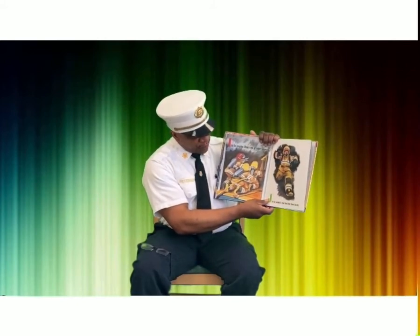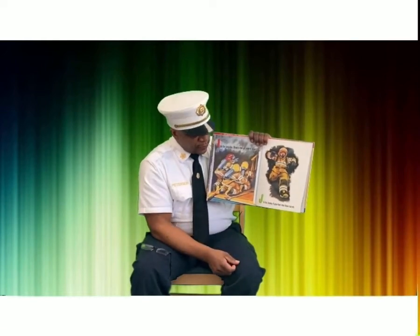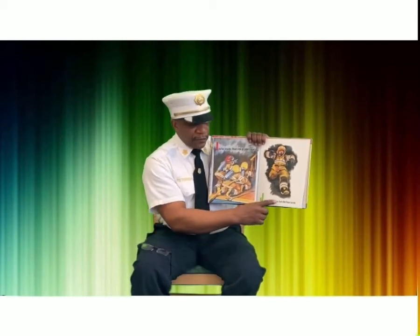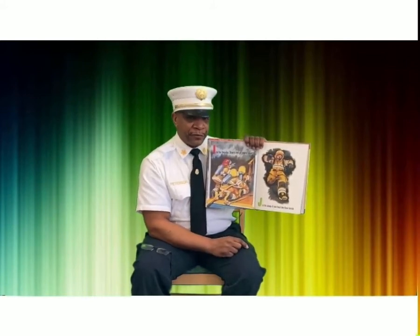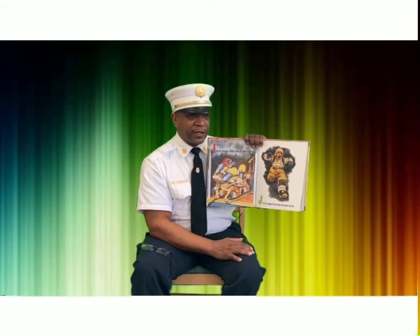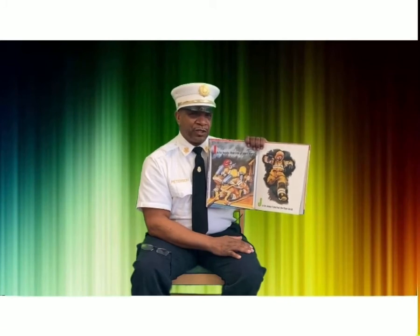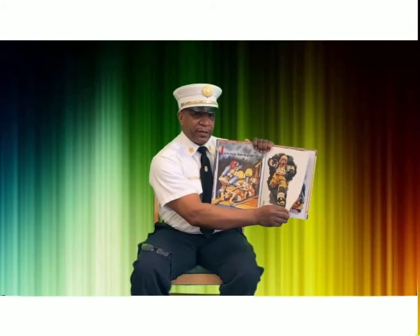J is for jump if you feel the floor lurch. All right, J is for jump. There's not a lot of instances where you want to have to jump at a fire. If you feel the floor is weak, jumping could actually make you fall through it. So be careful. A firefighter must choose when he feels there's a need to jump. That's usually a last ditch effort. It's the last thing he needs to do to save himself from being hurt or injured.